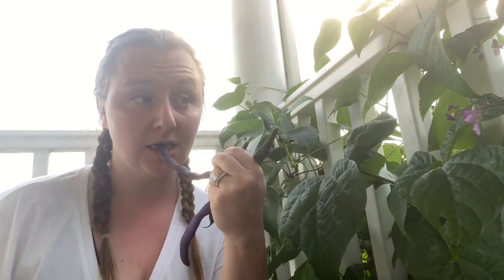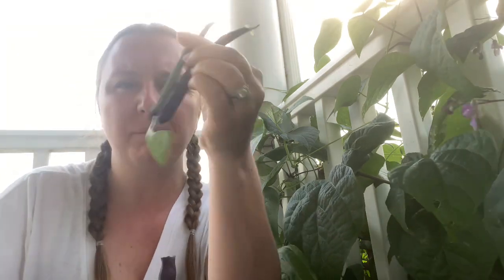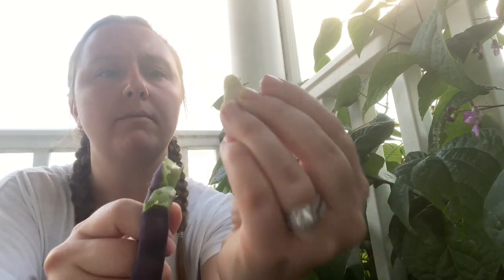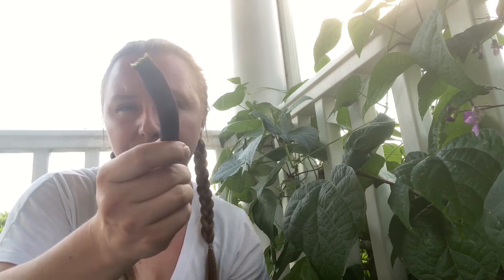It is so nice, and it's been so nice for the last couple years to come out here and literally just pick beans for dinner. Now these ones are a little bit bigger than I like them. I prefer them around this size, so this one's a little big. But these are stringless. They're delicious. You can see the inside of the bean. Looks like this. They still taste good. They're just not quite as soft as they were, but they'd be great boiled.